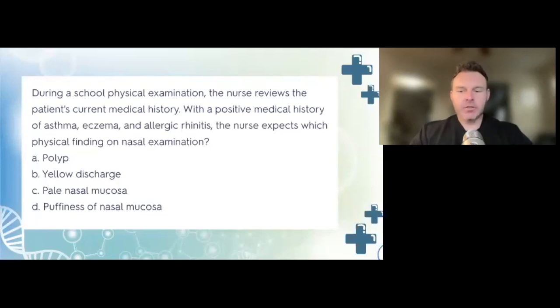Pale nasal mucosa with clear mucoid discharge indicates allergic rhinitis. Polyps are tumor-like growths, so we're not going to expect to find those. Yellow discharge would be seen in an infection. We don't expect an infection with this patient. And then habitual use of intranasal cocaine and oral opioids can cause that puffiness of the nasal mucosa. So again, the correct answer on this one with the information provided is C, pale nasal mucosa.